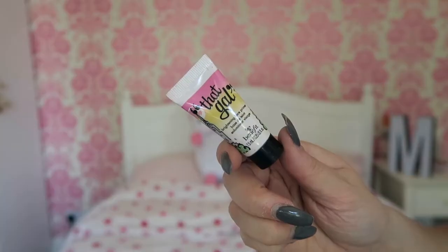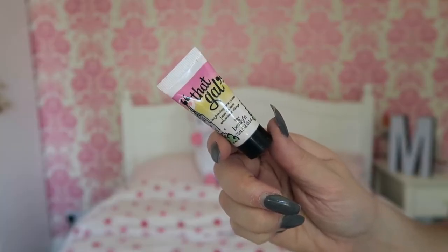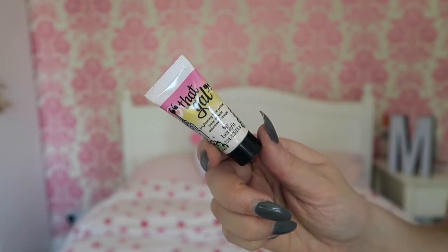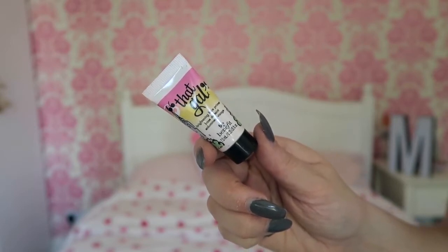The next thing that I've got is the That Gal Brightening Face Primer by Benefit. I don't really put primers on, I'm not gonna lie, I'm not a primer type girl. I don't really feel like they do much difference, and it's just an extra step of a makeup routine, so I don't really add it on.